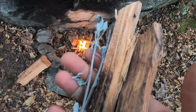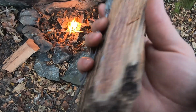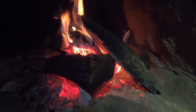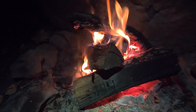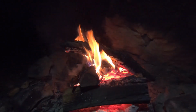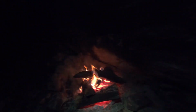Brought a little bit of fat wood from home and some dried sage. Going for it. That wood's been drying for about 3 years. Checked it with my moisture meter. It's about 10% moisture. But you want like 14 to 16% to burn, so this is too dry.